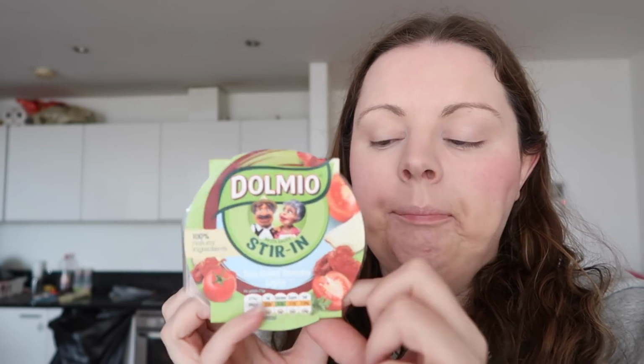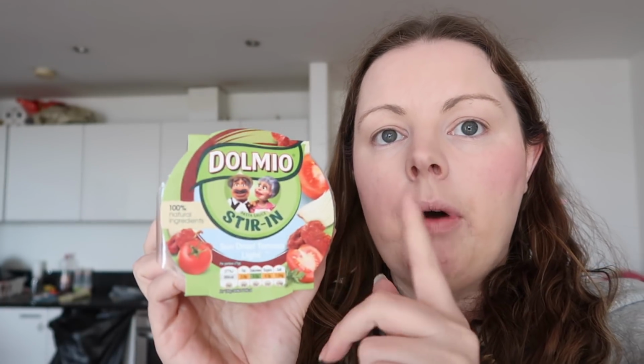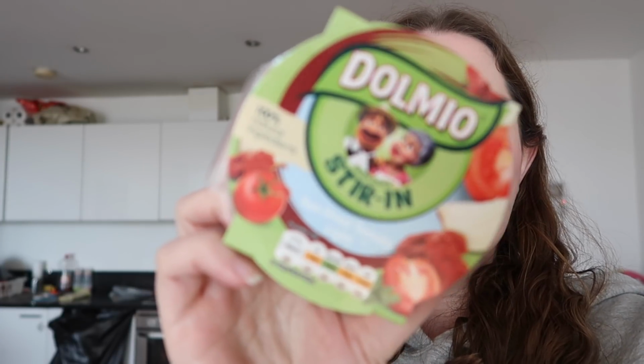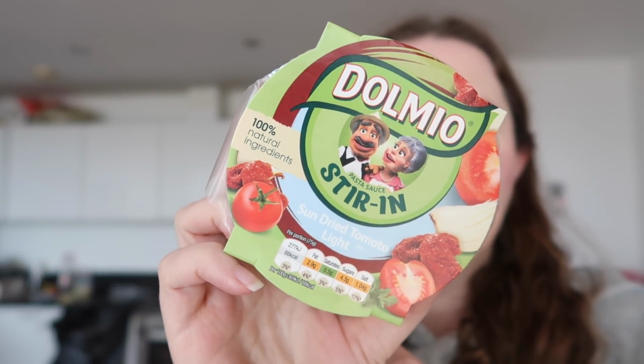3.5 syns for this. Now I know it is a lot for a pasta that I could just make my own, but on the days that I've run out of the bolognese or the meat sauce or the ragu sauce that I make, and I do have a link to that below if you're interested, I would just pop in half of one of these. I weigh it out, make sure it's 75 grams, and syn it 3.5 syns, and it's just a quick and easy way for me to get pasta with convenience. So definitely, if you're looking for quick and easy ways to get it, I'd recommend these.